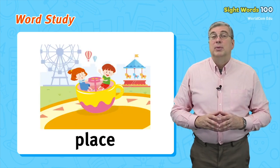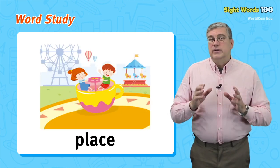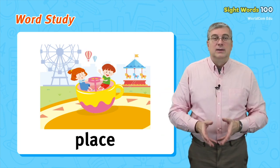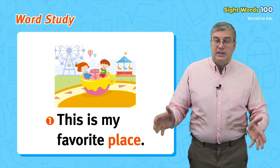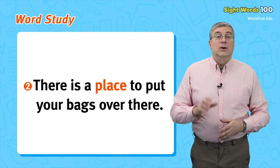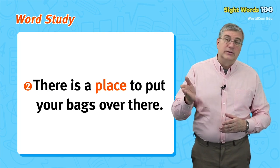Next we have place. We use the word place to talk about an area. For example, this is my favorite place. Or, there is a place to put your bags over there.